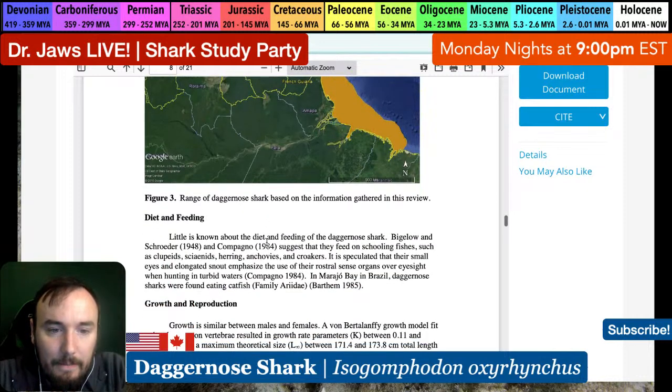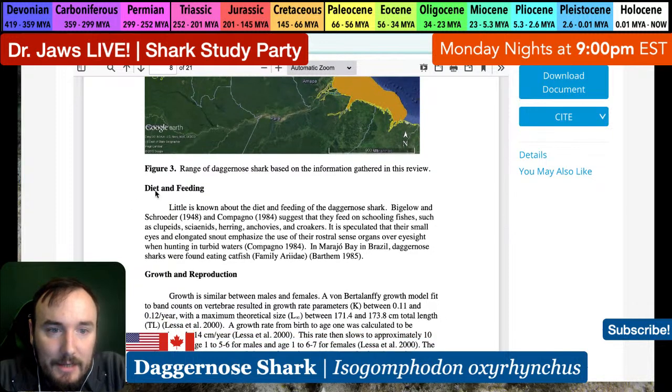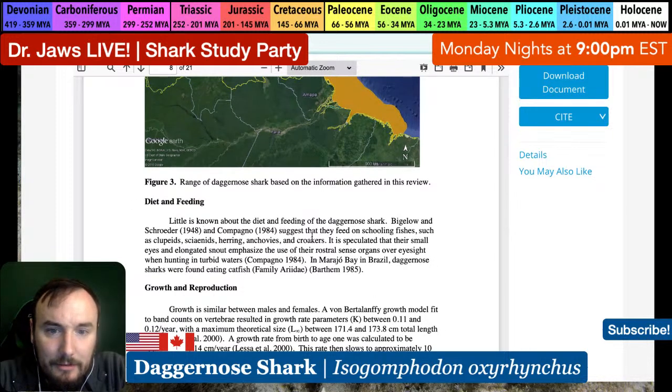So anyway. Diet and feeding. Little is known about the diet and feeding of the daggernose shark. Bigelow and Schroeder and Compagno suggest that they feed on schooling fishes such as clupeids, cyanids, herring, anchovies, and croakers. It's speculated their small eyes and elongated snout emphasize the use of their rostral sense organs over eyesight when hunting in turbid waters. It makes sense.